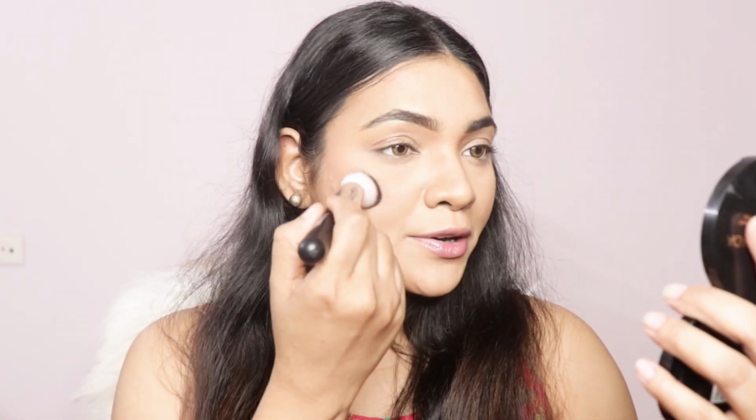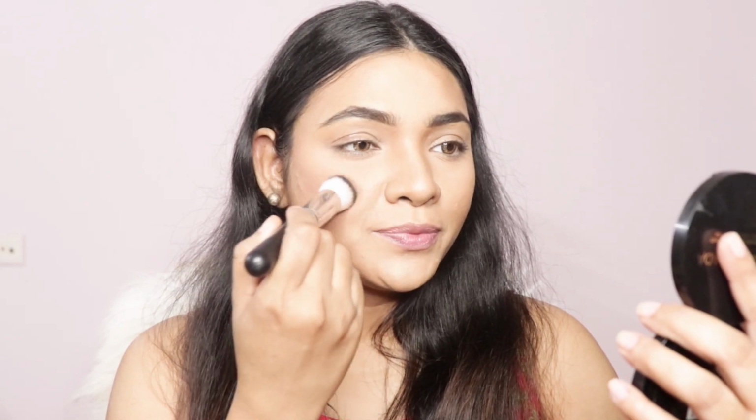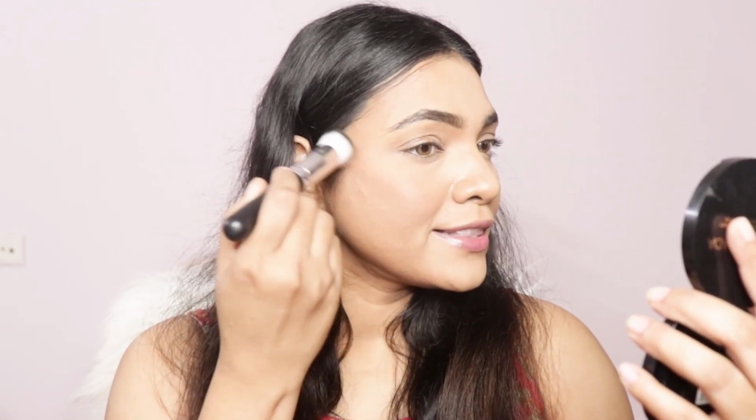And I will tell you how to apply the blush. So I'm taking a small fluffy brush. The right place to apply the blush is right on top of your cheekbone over here, and then slightly buff it. You see how different this side looks from this side. This side looks more lively and fresh.